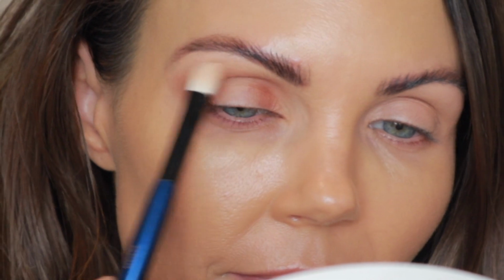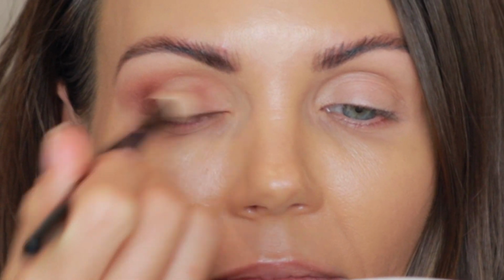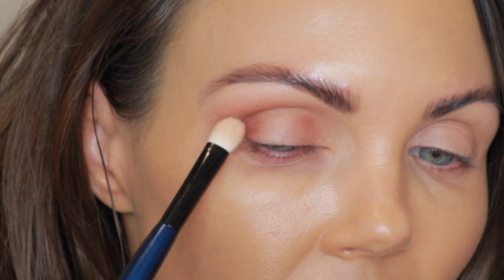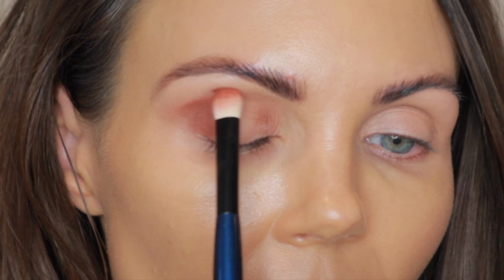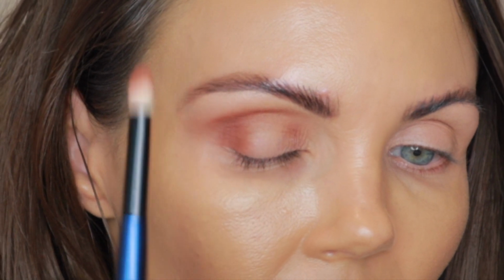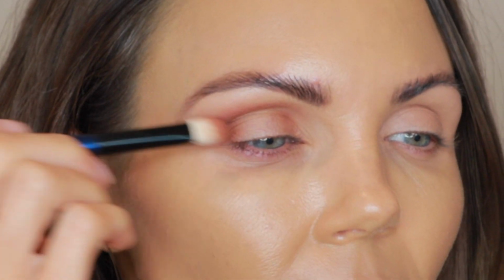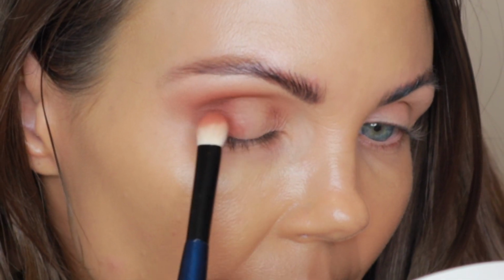Now taking a clean brush, I'm just going to softly buff out all of the shadow that I have applied, so that when I go in for a second time, I can build up depth, but everything is nice and blended. Going in one more time, I'm going to define that outer corner and the crease a little bit more with that matte shade, and also trying to create a little bit of a wing shape on that outer corner. Now I'm just going to kind of pull the shadow and blend it together.